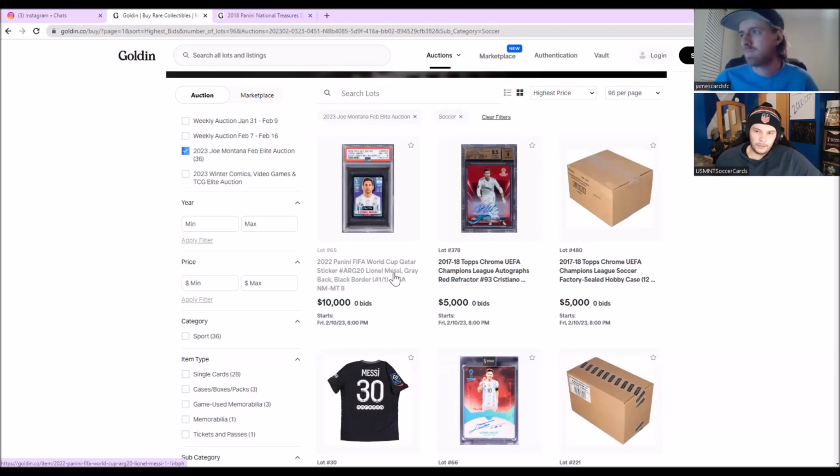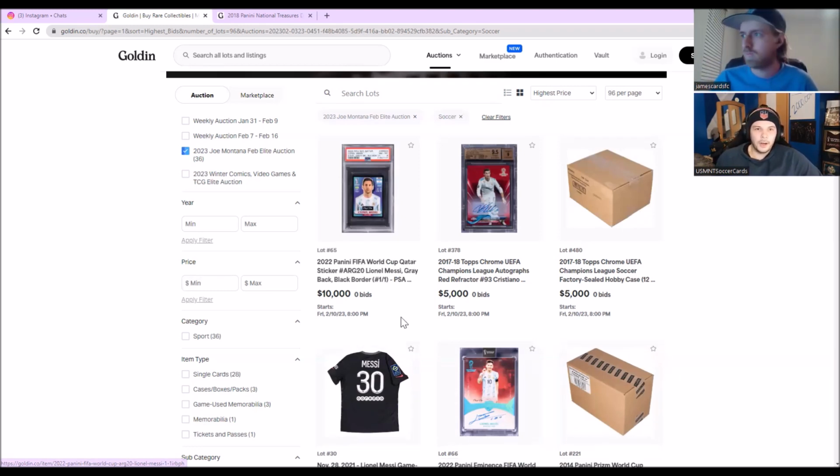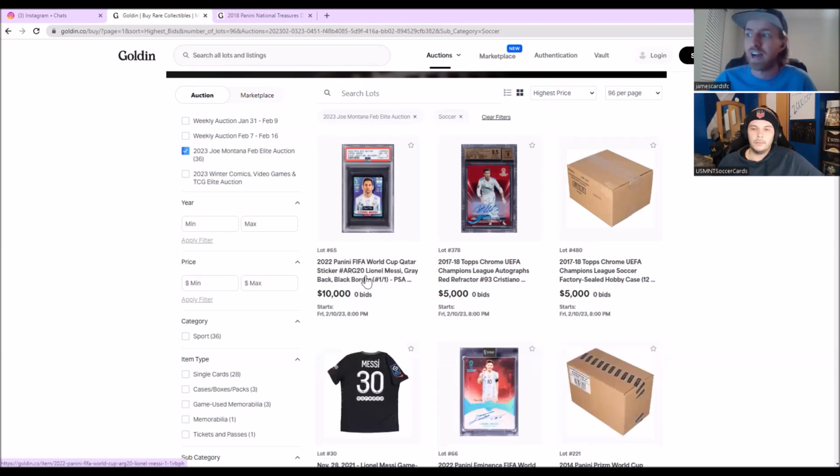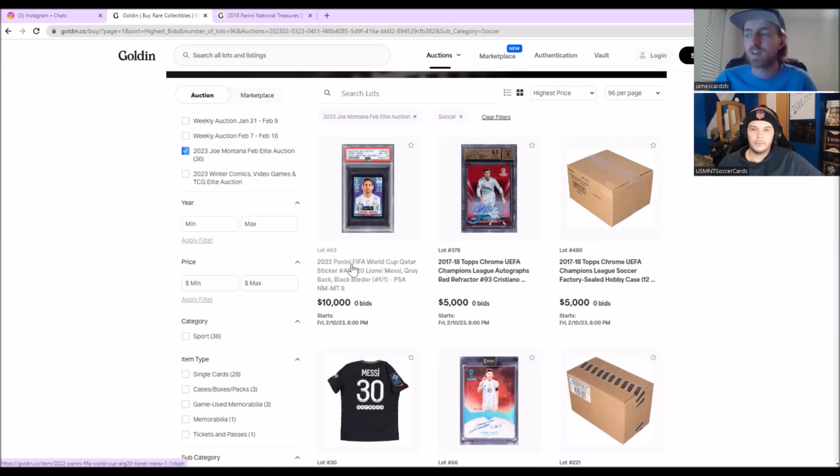Well, yeah, because this is something entirely different, because numbered World Cup stickers haven't been a thing. So there's no comps to go off of. What did the 2014 and 18 do? You have no clue. And stickers usually don't sell for more than cards do, especially ultra modern stickers. But we've never had numbered stickers like this, so this is going to be a really interesting study of what this ends up going for. I honestly can't wait to see what happens with this one.